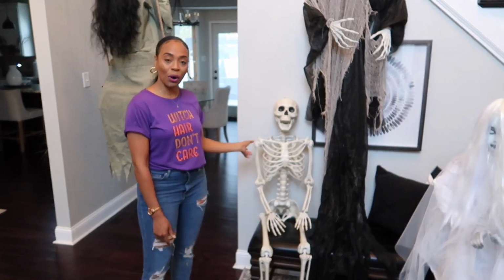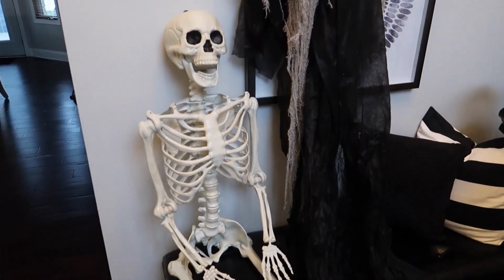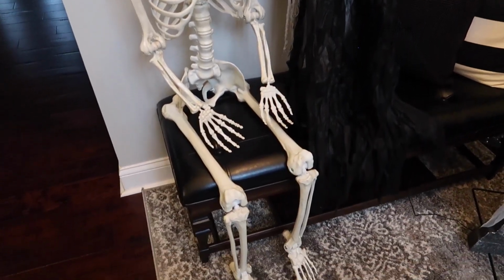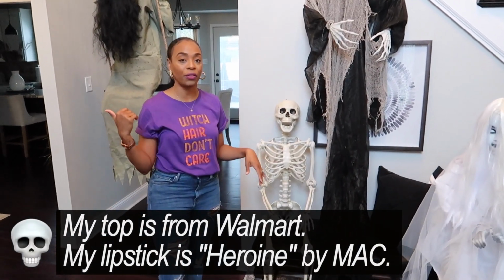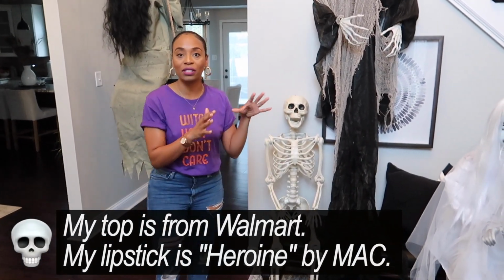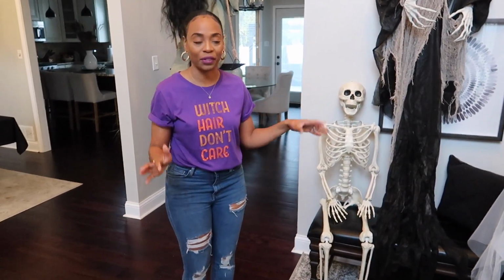And I have another bone character right here sitting on the bench. I wanted this ghoul to hang because I wanted it to kind of cover up some of the more welcoming, pleasant kind of decor. And you guys will notice that throughout the theme. But I wanted to cover up some of that homey stuff, so you're really convinced that you're in a haunted house. You don't want to see a bunch of bright, lively things.